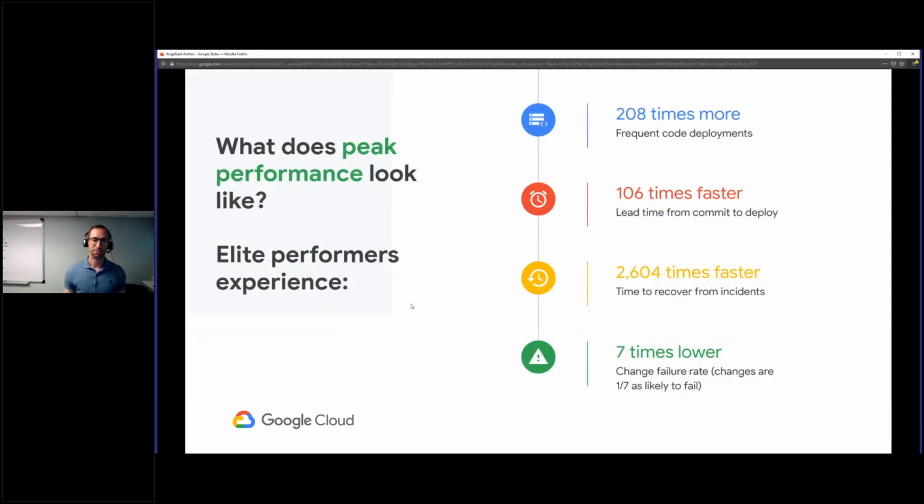So what does it look like? Well, using the DORA tool at Google Cloud, we surveyed customers, and customers at peak performance are delivering 208 times more frequent code deployments. And they're going 106 times faster from commit to deploy. And the time to recover from incidents for these peak performers is 2,604 times faster. You might ask yourself, why?